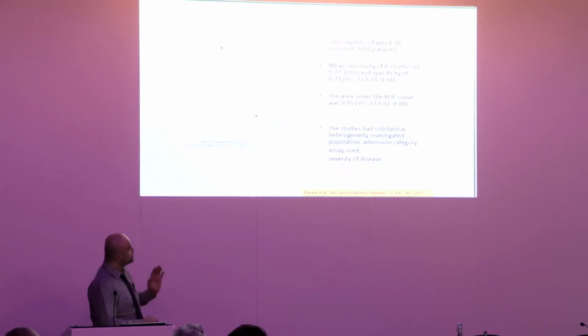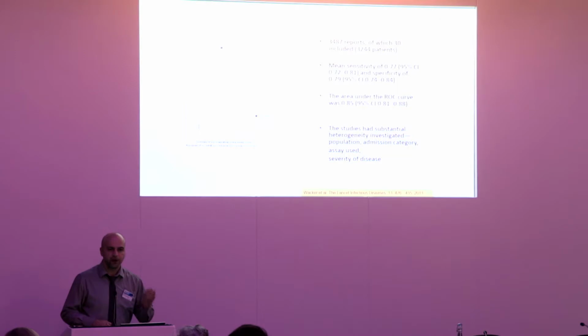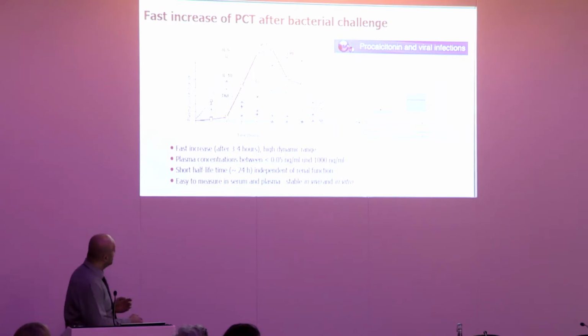And this is just to show you, there's a paper from Lancet ID a few years ago. Sensitivity, specificity, positive predictive value, negative predictive value for bacterial infection and sepsis is far more superior than the CRP. And we still use CRP to make decisions on a daily basis.